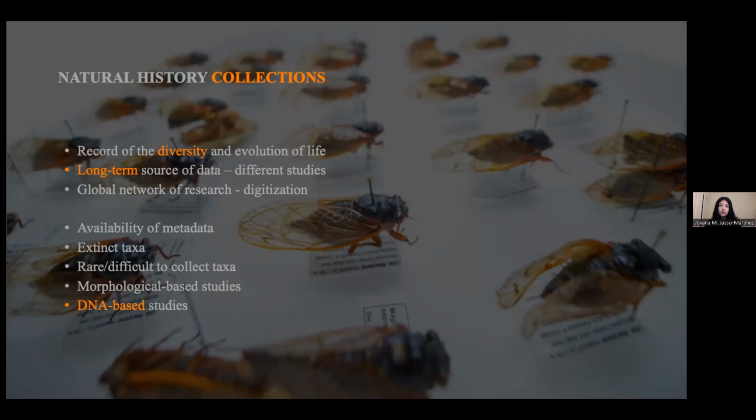And very important currently, the digitization of material that is deposited in collections greatly helps to keep this network working. Most of the specimens deposited in collections include associated data, such as geographical collection events information, such as collector, year of collection, and even host records in the case of parasitic groups.